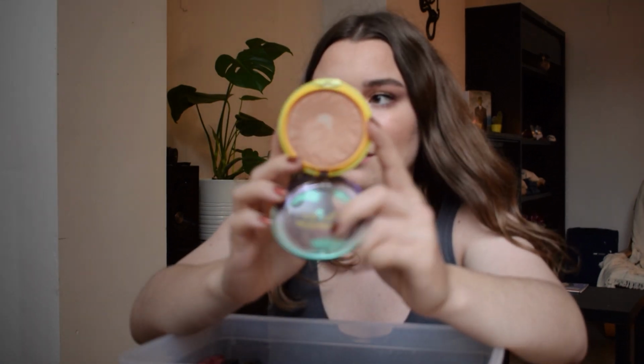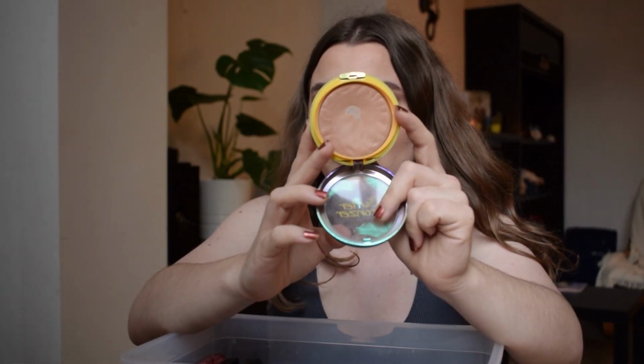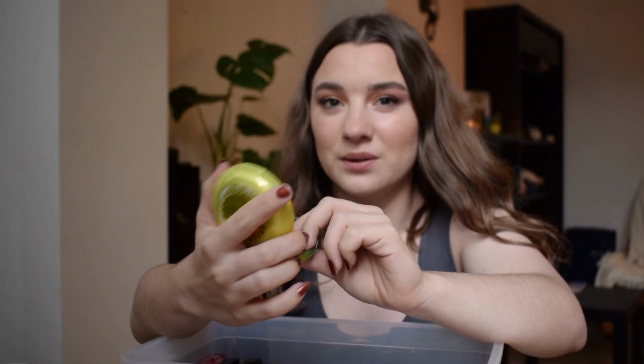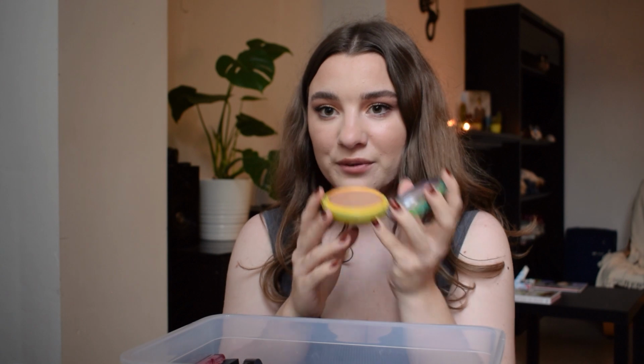This is the Physicians Formula Butter Bronzer. I have pan-ned this, but I am not the biggest fan of this. I don't know what to do with it. The perfume in this is just driving me absolutely insane. So I think I'm gonna declutter this.